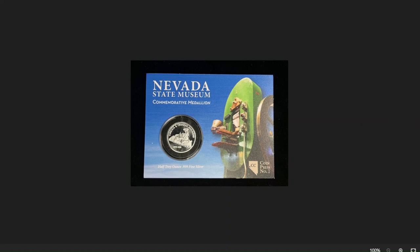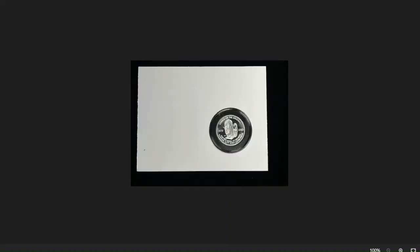And here's the one they were minting on this particular day. It's the Virginia and Truckee Railroad on one side, and then the coin press number 1 on the other side. A little bit closer up now. This is not a great photo, but believe me, these things are highly mirrored when you hold them in hand. But there you have it. A little bit closer view of both sides.